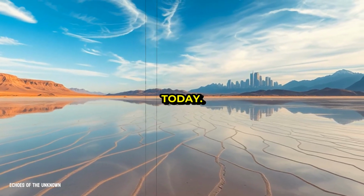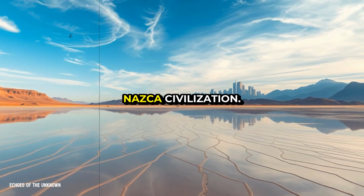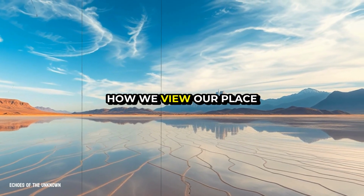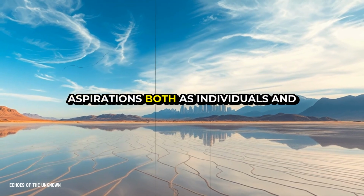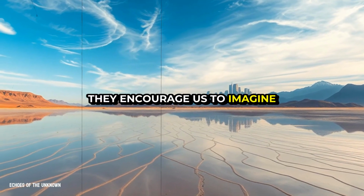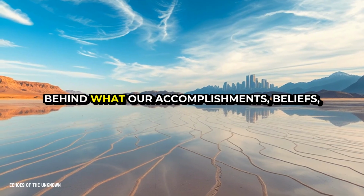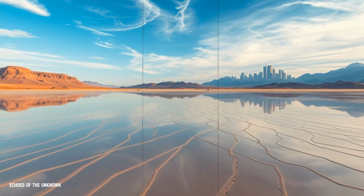Their significance goes beyond the Nazca civilization. The lines spark questions about how we view our place in the universe and how we choose to express our aspirations, both as individuals and as a society. They encourage us to imagine what future generations will think of the marks we leave behind, what our accomplishments, beliefs, and creations will say about us.